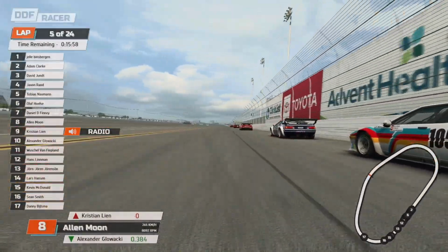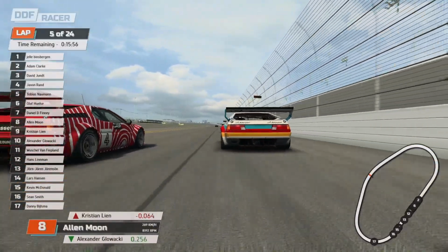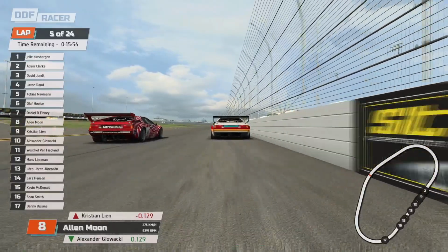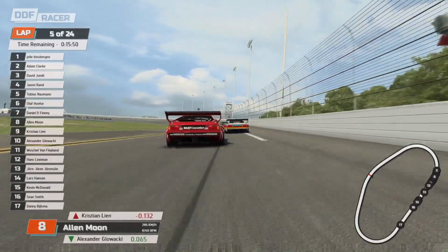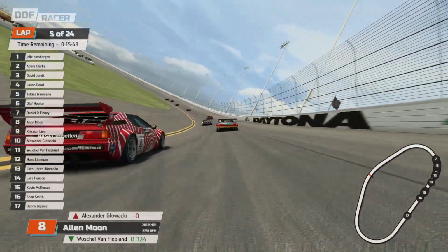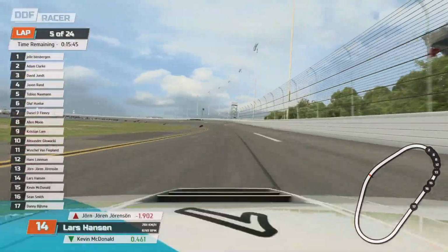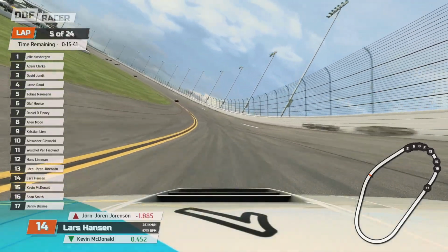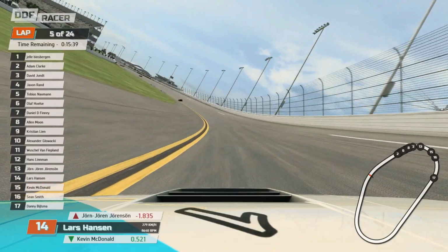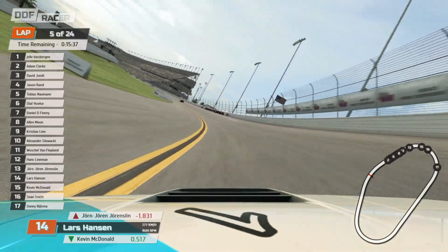Moon, careful. Slight frustration there from Christian as he gets stuck behind Alan Moon. Looks like Jackson is going slightly slowly. Jackson Rand was in 4th. Looks like he's now down to 6th as Mooney's got the high side as we cut back to Lars, running in a solid 14th position, 1.8 behind Jon Jørgen Jørgensen.